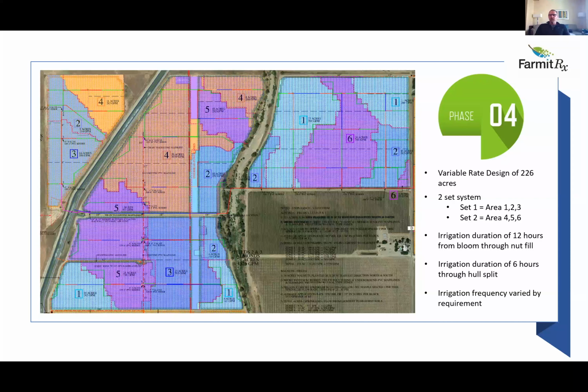And in doing so, in this field as an example, our typical duration of irrigation is 12 hours from bloom through nut fill. As we move into the later parts of the season and we're looking at hull split, we reduce to a 6-hour duration to deficit irrigate and help the client to achieve harvest uniformly across a highly variable field. And the irrigation frequency is varied by the requirement through both of those stages.